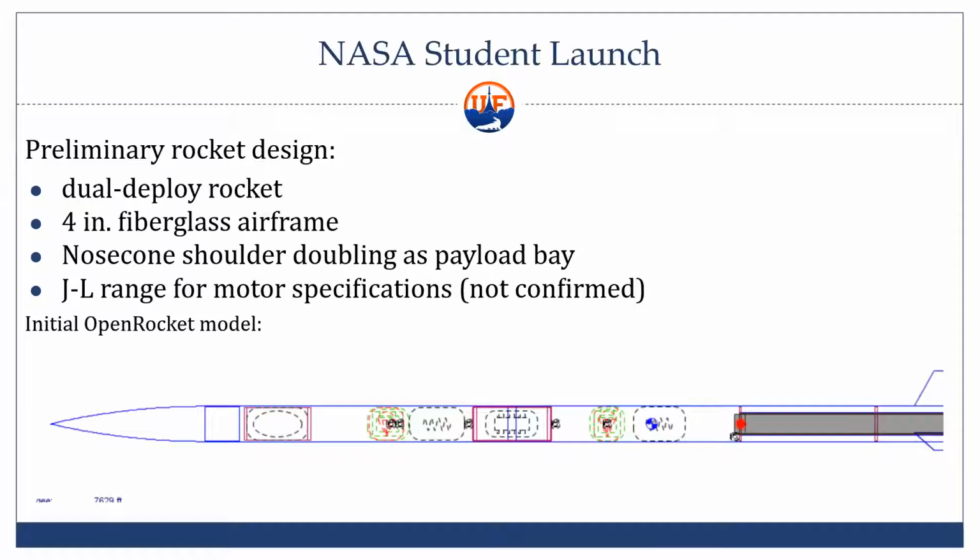So this is just the very first thing, but it's a dual deploy rocket with a 4-inch fiberglass airframe. And the nose controller is doubling as the payload bay as of right now. And the motor is not confirmed yet, but you see we have a range there of what we're going for in terms of the specifications. If none of this is making any sense, don't worry. This is still early on. And if you're new to the team, all of this will definitely be taught to you.